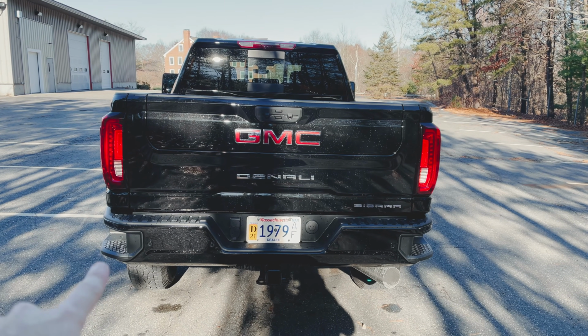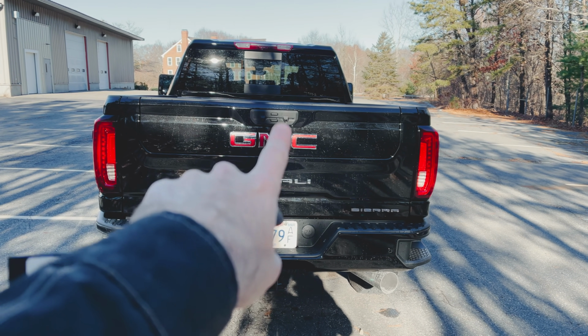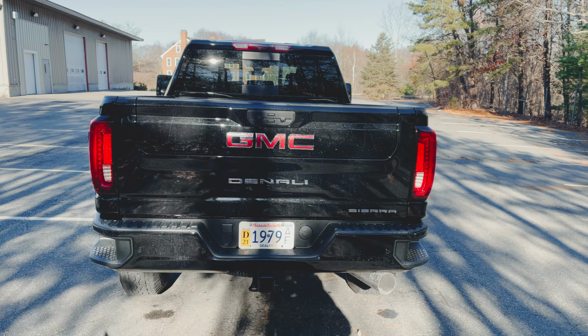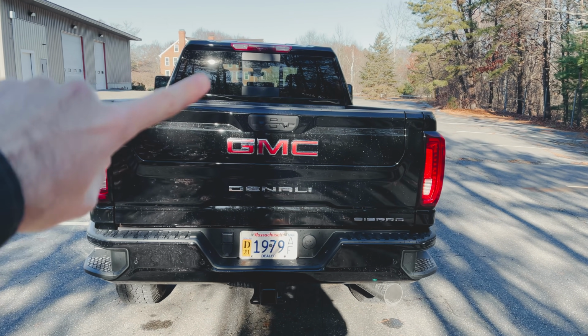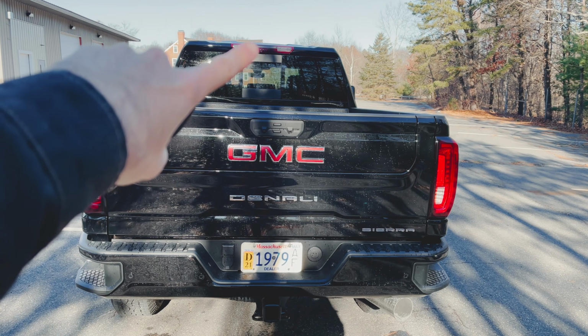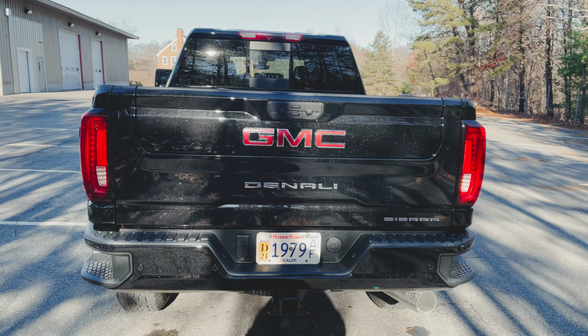So you've got your easy step rear bumper. You can see we've got our parking sensors back here as well. Trailer tow hitch cameras, as well as the other HD surround vision camera system in the back is here as well. You may also be able to see your LED third brake light has another camera, because you know you can just never have too many cameras anymore.